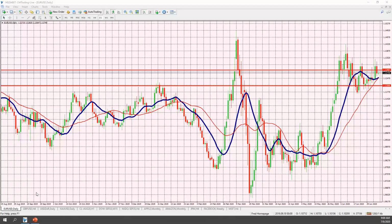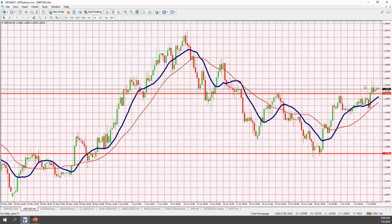Now looking at the GBP USD, we have a different story here. It's trading above its resistance level. It just seems like it's delayed. So just keep it in mind, because if the euro is going to push and sell lower, then I expect the GBP to actually play catch up with it as well.